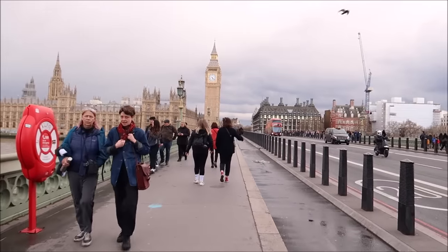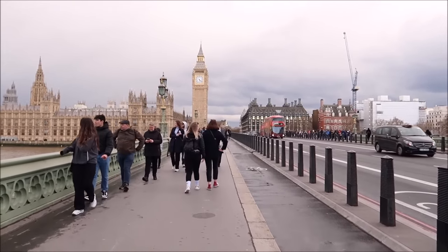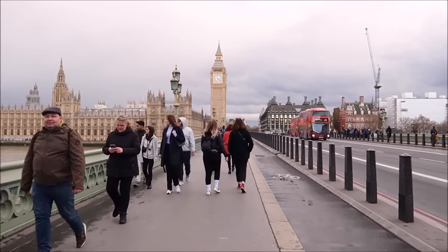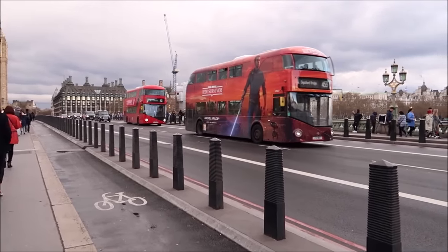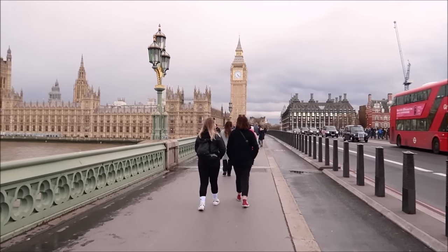Another thing that is just running through my head is V for Vendetta. It's one of my favorite movies, and there's a classic scene with this actually behind me, that if you've seen the movie, you know what I'm talking about. It's just so cool to be here in person. Look at how cool this is. Wow. And I love seeing all the double-decker buses. This is incredible.